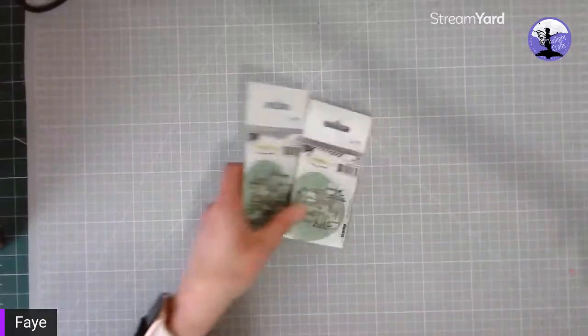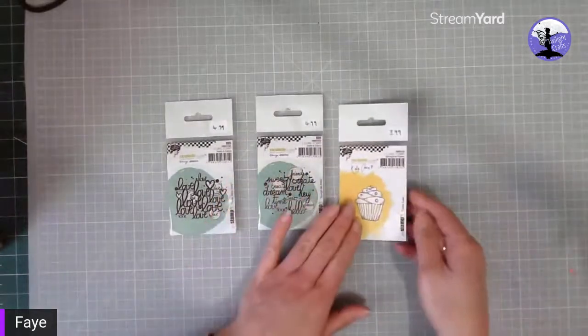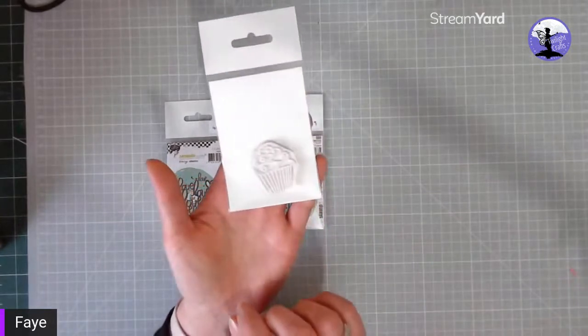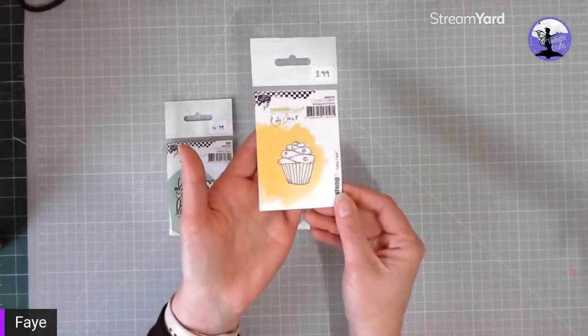And then these, which are just too cute. These are the smallest stamps. Look at this, the little cake crane, the little cake crane cup. Little cupcake. How cute is that?